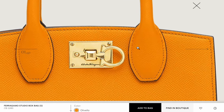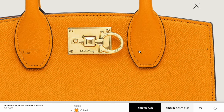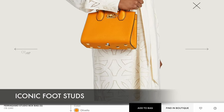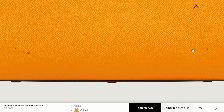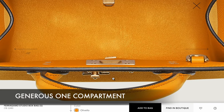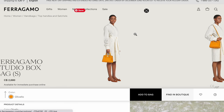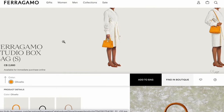Look, it's stunning, it's classic, it's not logo in your face. And then you see the beautiful, iconic studded bottom. I think it's just so beautiful and classy. You can see this is the opening on the inside. It's one compartment, so roomy. Just feel like this bag has everything for me. Given the price point at $2,680, I think this is a great option to consider from the brand.